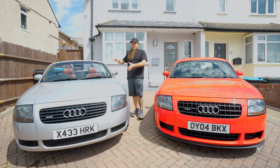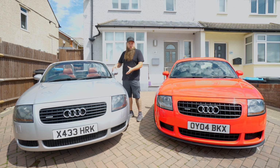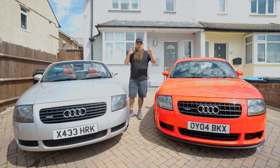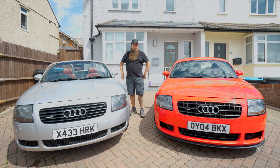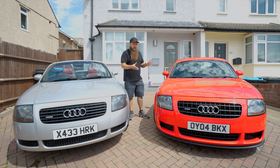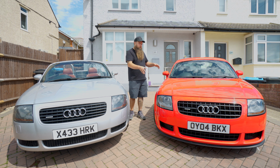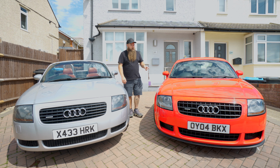I'm not saying that the 1.8 turbo versions won't be a great future classic and pull strong money, because they will. It's not like I've got a few and I'm banking on it. But I reckon the 3.2 will just pip it a little bit, because of the body styling. If you put the 3.2 stuff on the 1.8 turbo, you're sort of pimping out a 1.8 turbo, whereas if the 3.2 is all factory original, I think that'll be worth slightly more.